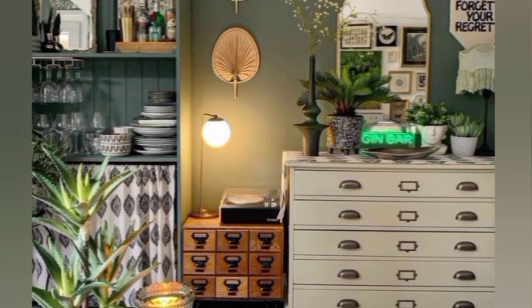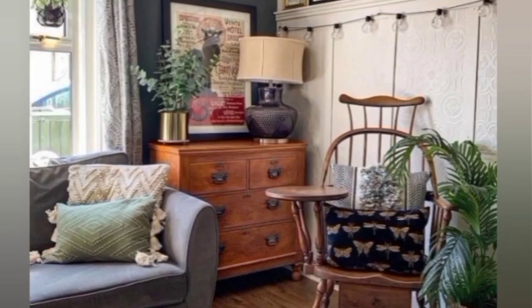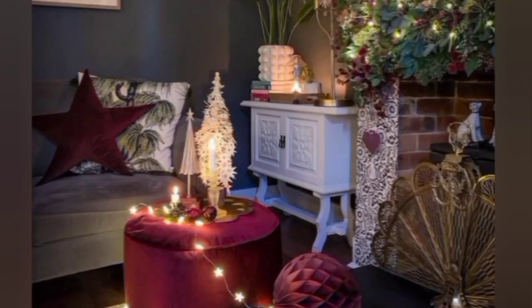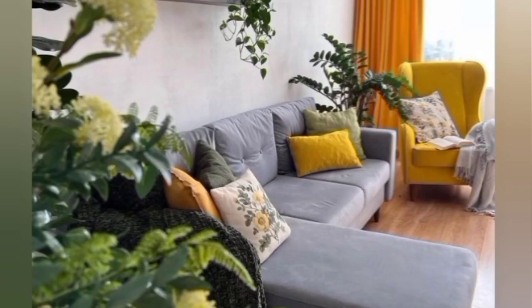Key elements of farmhouse decor include furniture with a distressed or weathered look, such as wooden tables and chairs. Open shelves made from reclaimed wood contribute to an unpretentious and practical feel. In farmhouse kitchens, the emphasis is on functionality and a communal atmosphere.